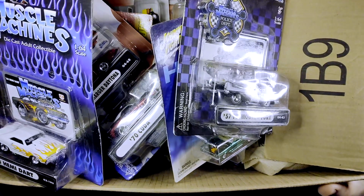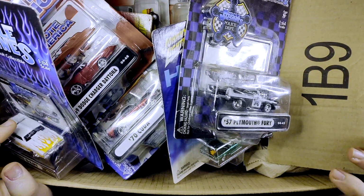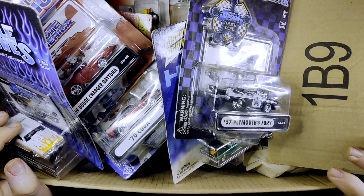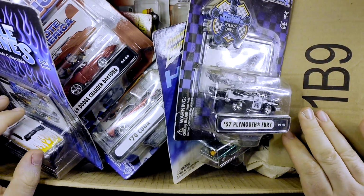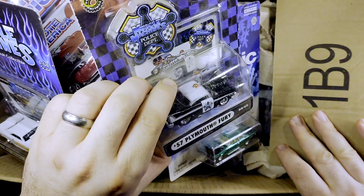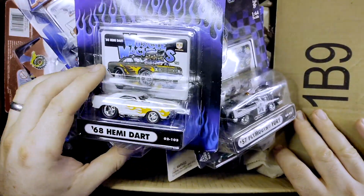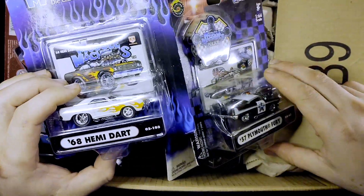Gonna try this again. I got about a quarter of the way through this and realized my camera was not recording, even though the audio was. So this is from Wade. He sent this over to me. Thought I could use it as a Mopar guy. He had some extra Mopars and he knew I liked Mopars, so he sent them my way. So I'm gonna go through these real quick.